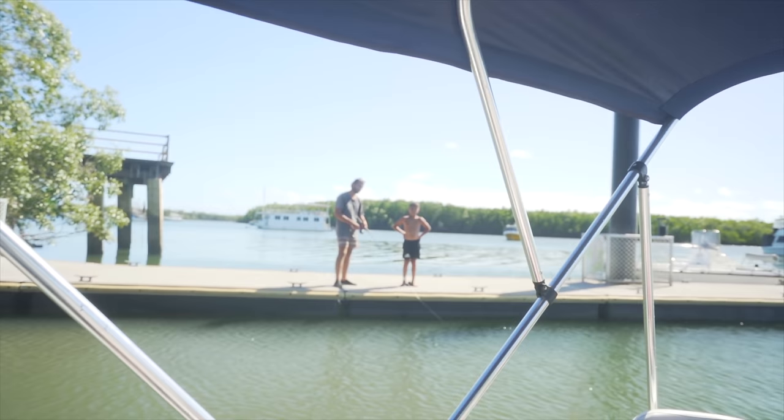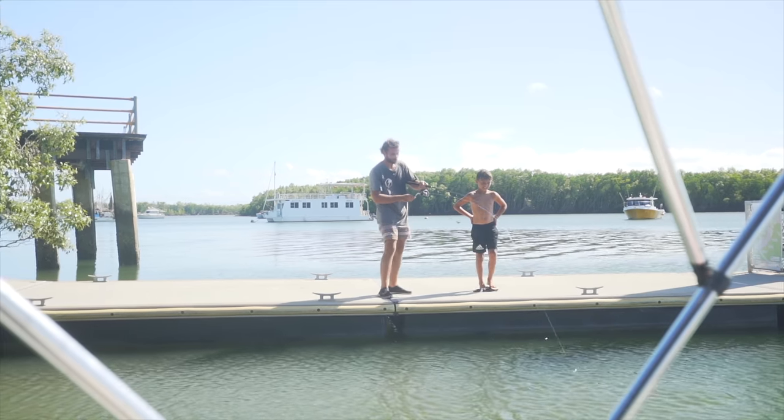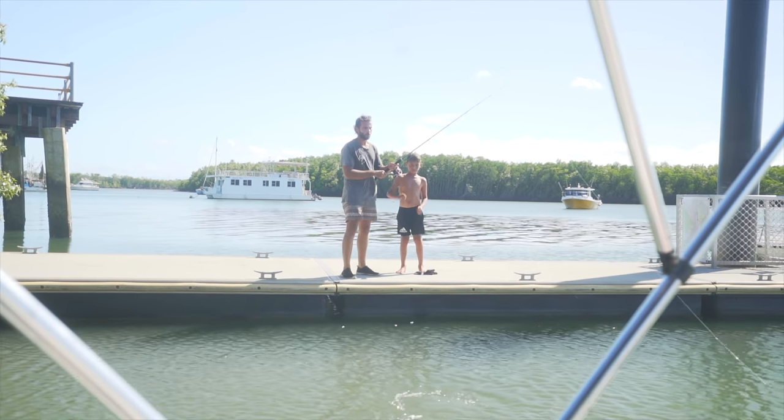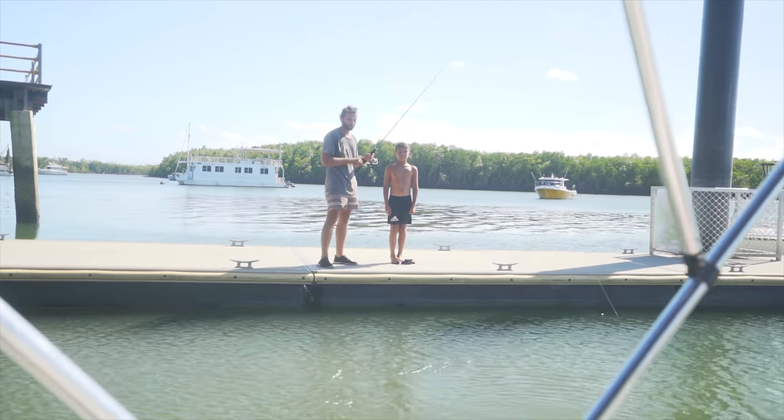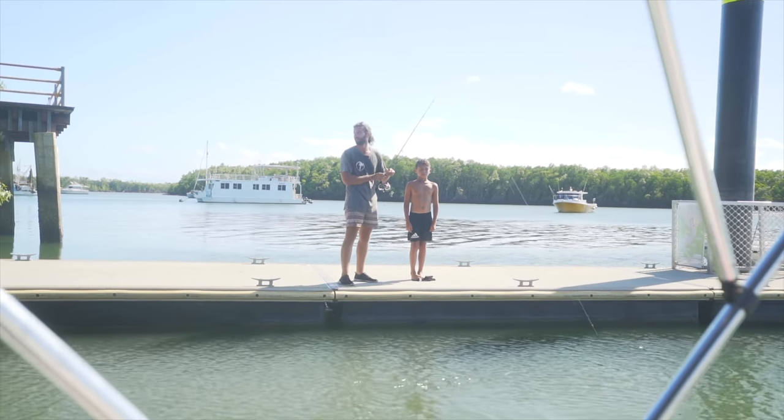You guys still flicking grackles to catch a fish? I'm just trying to get him on. Yes, on. Whoa! What was that? I think that was a flatty. No, that was a mangrove jack, man. Really? Yeah.